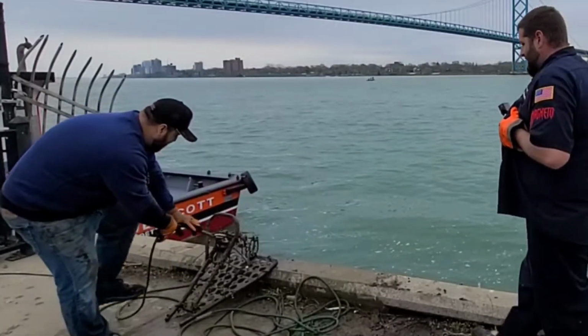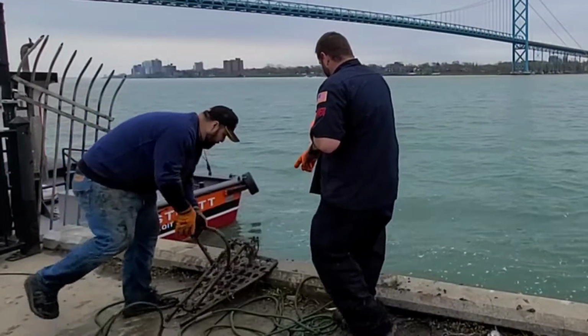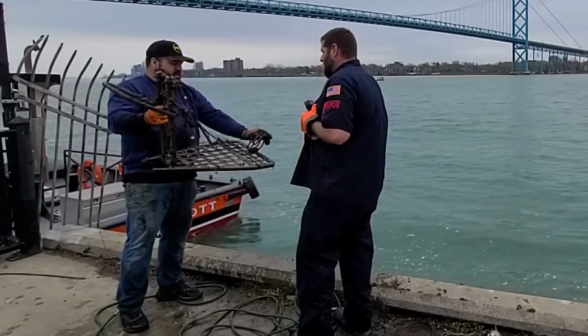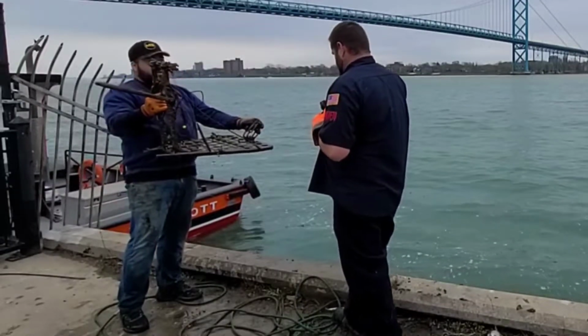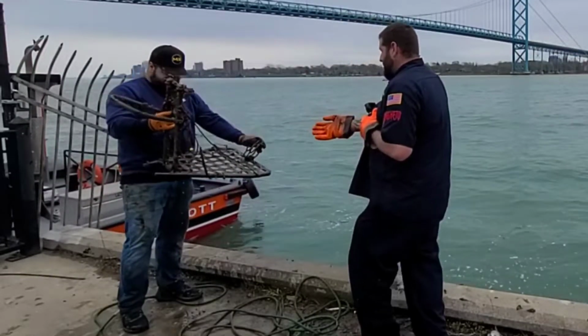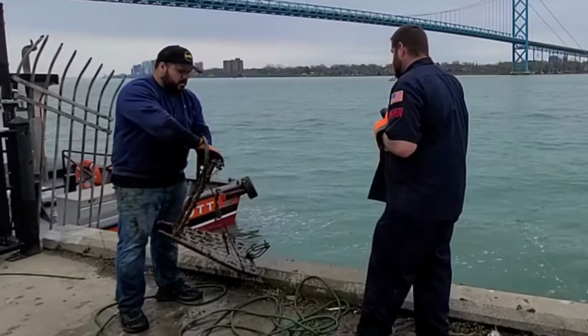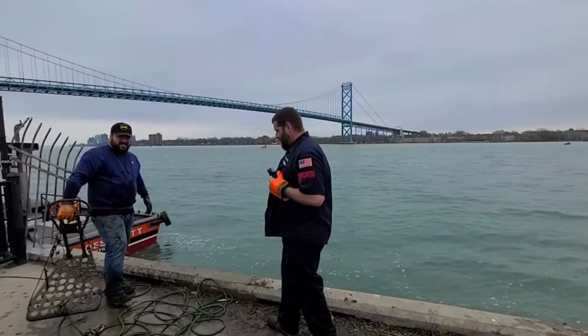He did. That is a tree stand because that piece at the bottom holds your bow. That's where you rest your bow. Holy cow, dude. Got myself a tree stand. You put that up in a tree and you use it for when you're hunting deer. Yep. Yeah, a lot of these. GoPro, stop recording.